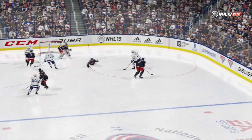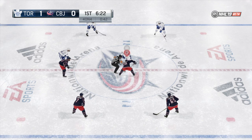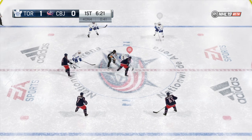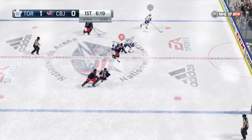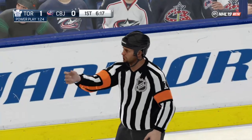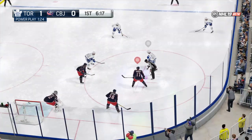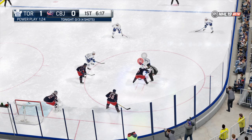They'll certainly have more energy. They've got the game's first score, and now they can play from in front. It's dropped. They lock up, and that's a good job by the wing. Penalty call. Guilty party departs. Columbus is given a minor for tripping here.